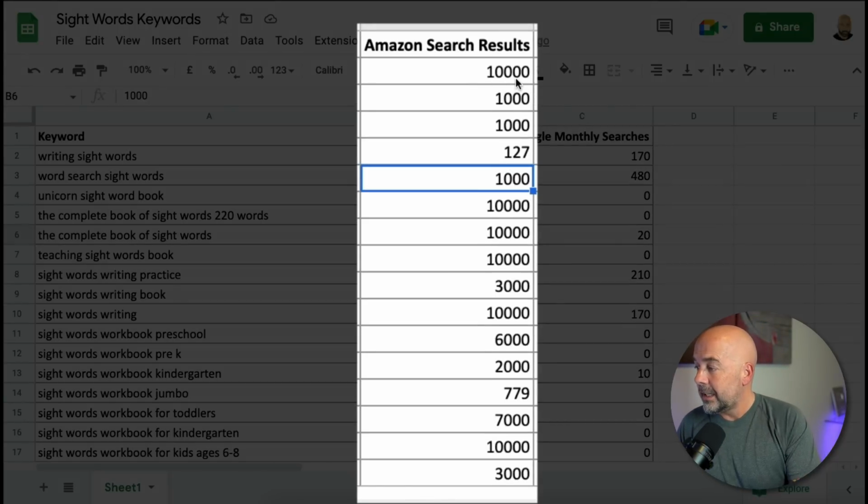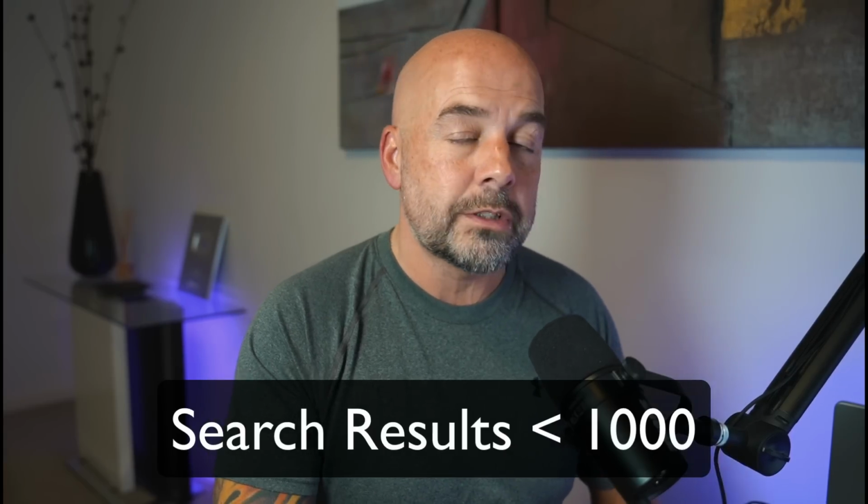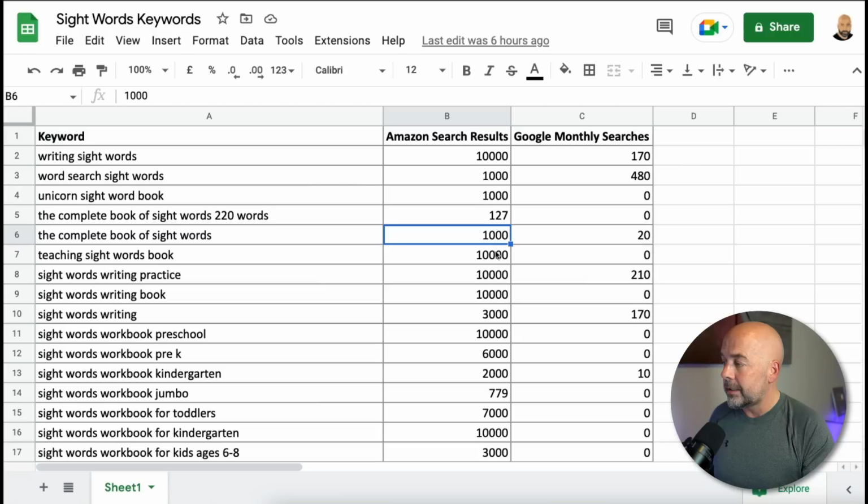And you can see here that they do vary wildly. We've got 10,000 here for this particular search term, all the way down to 127. And what we're after are those search terms with 1,000 search results or less. That's in the all categories on Amazon and not the books category. The reason for this is that I found that when you do have 1,000 search results or less, it is a lot easier to rank on Amazon organically. Now, if you are thinking about running ads or you're experienced with ads, then you can consider those keywords that have more Amazon search results.